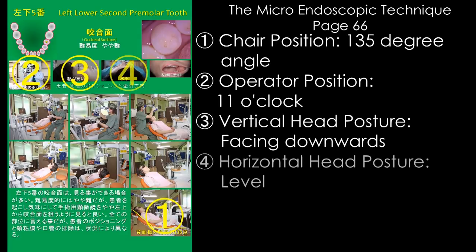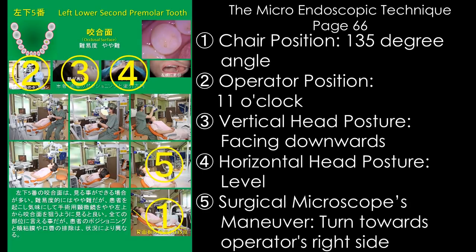Number 1, chair position 135 degree angle. Number 2, operator position 11 o'clock. Number 3, vertical head posture facing downwards. Number 4, horizontal head posture level. Number 5, surgical microscope's maneuver: turn towards operator's right side.